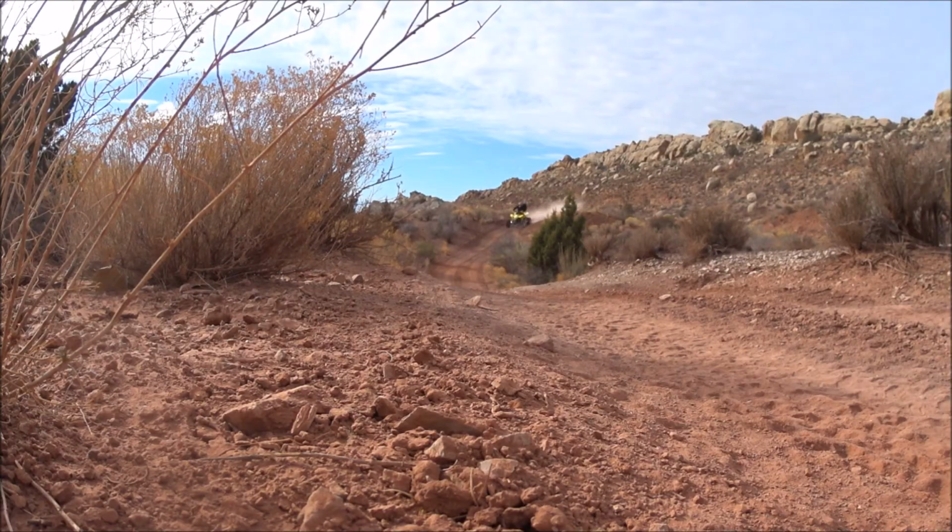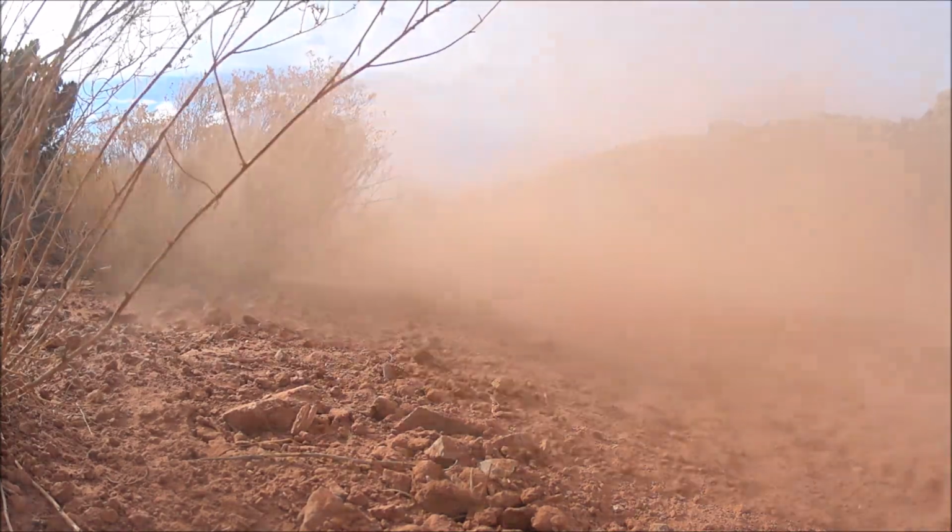Get a few more off-bike shots, because I don't know about you guys, but I like those. Having it all first person kind of gets to be a little bit annoying. And I've got the microphone in my helmet this time, so I'm not just yelling outside the helmet. So that's a little bit better.